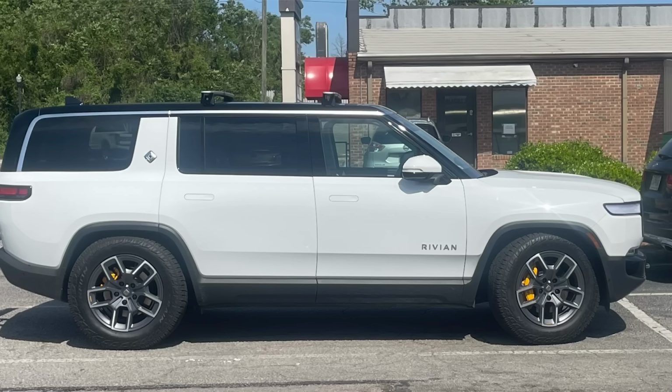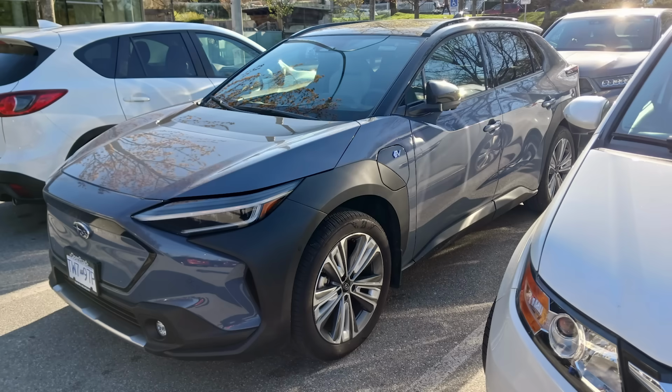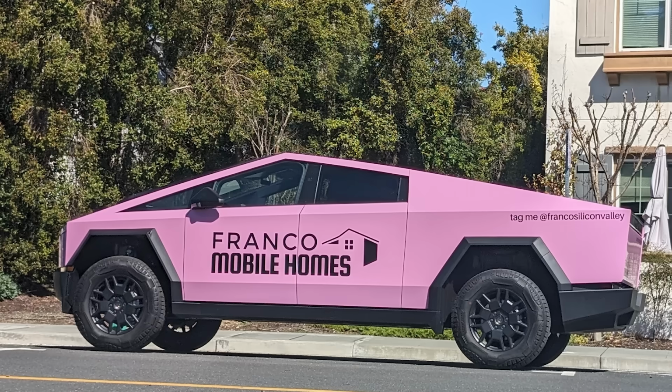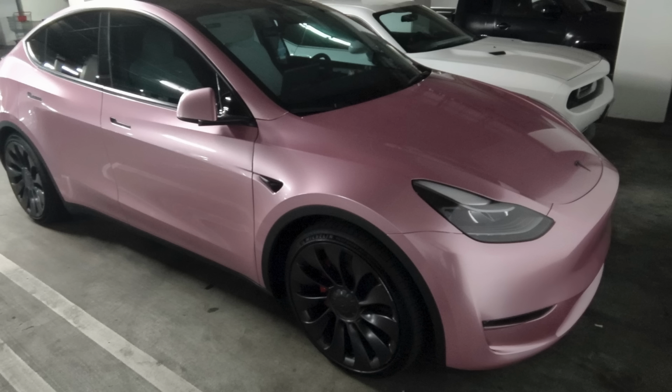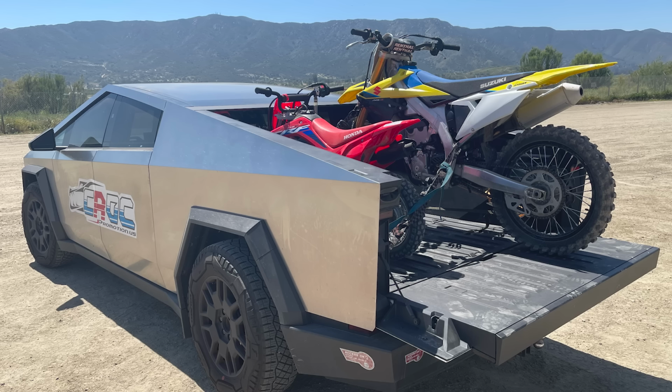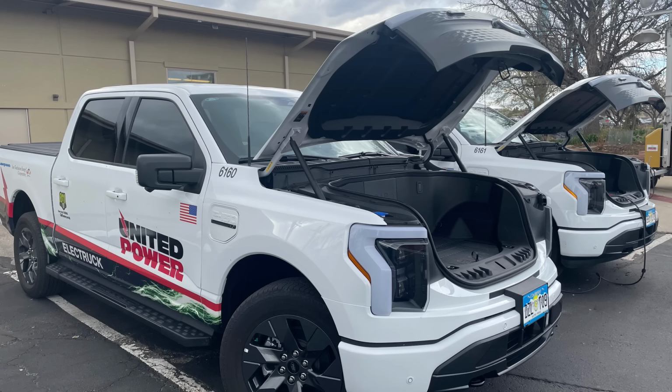Anthony spotted this R1S in West Columbia, South Carolina. Wally saw this Subaru Solterra in Vancouver, British Columbia. Hans saw this wrapped Model S in North Vancouver, British Columbia. Jason spotted this wrapped Cybertruck being used by Franco Mobile Homes in Los Gatos, California. Dave saw this pink wrapped Model Y in Los Angeles, California. Lenny spotted this F-150 Lightning in Manhattan, New York. Ivan sent us this picture of Cybertruck at Lake Elsinore, California motocross track.